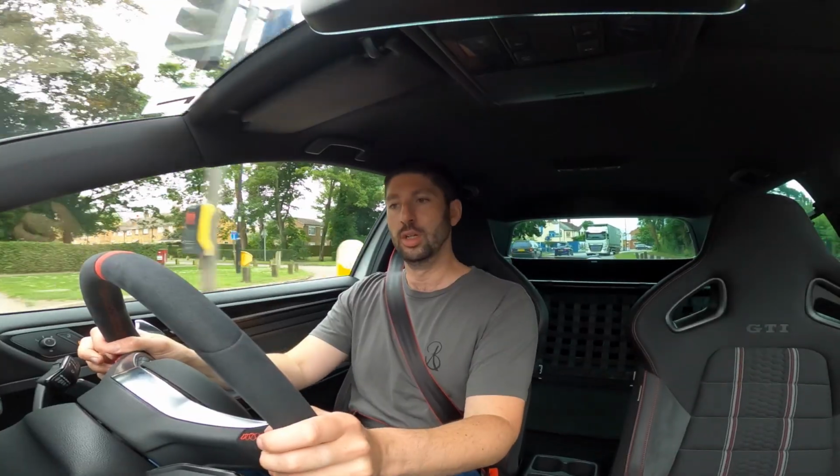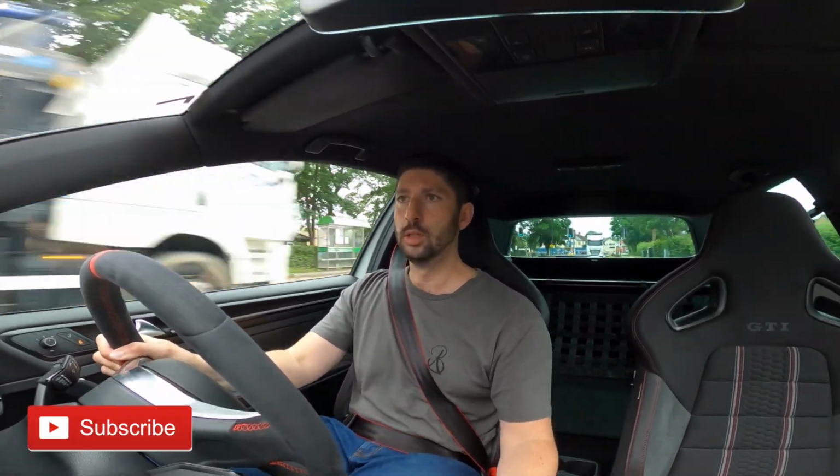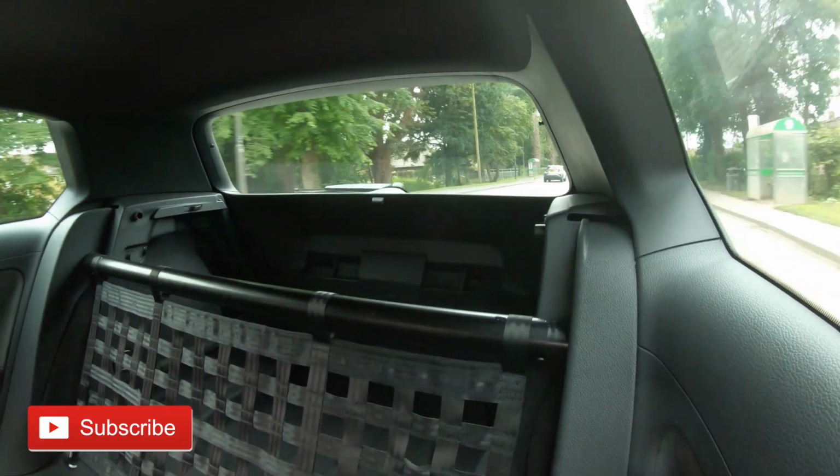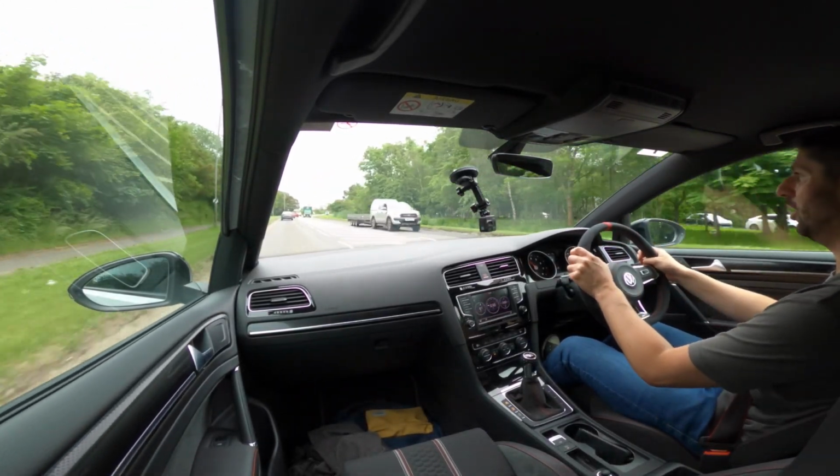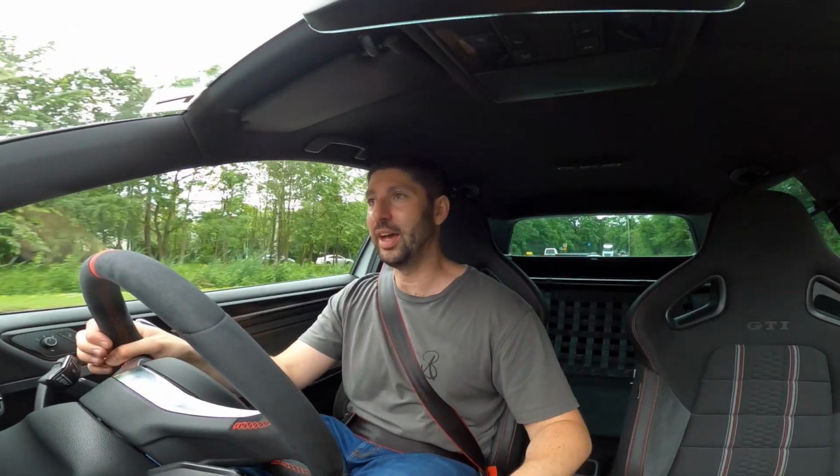Let's give it a little... Oh, man. Yeah, it's got a really nice sound to it as well. The sound is enhanced with that sound deadening removed. You hear the pops and bangs coming out the back of that.